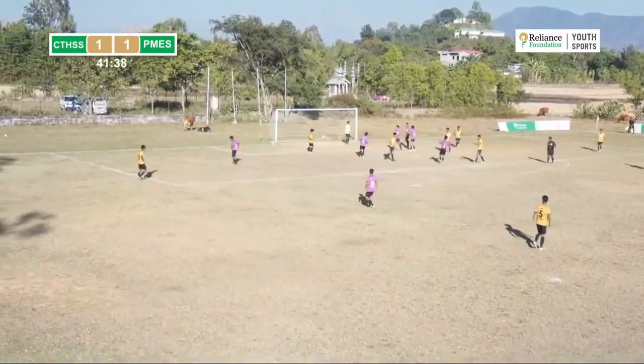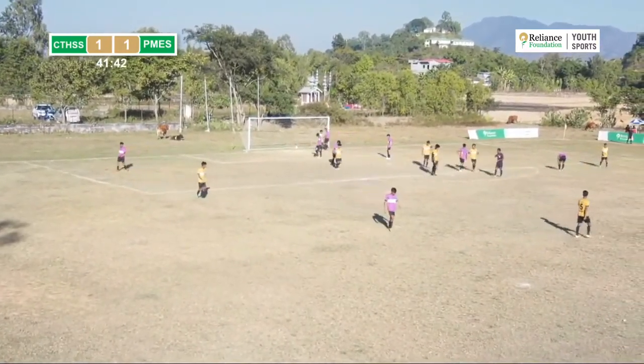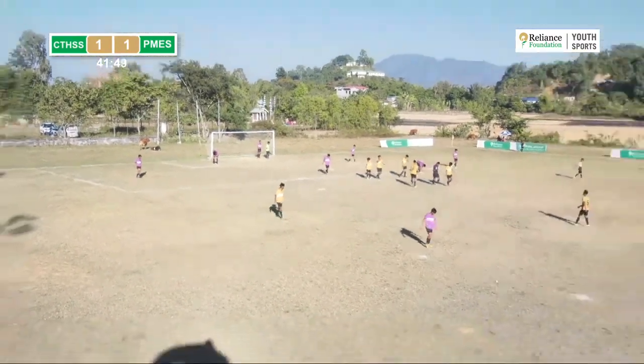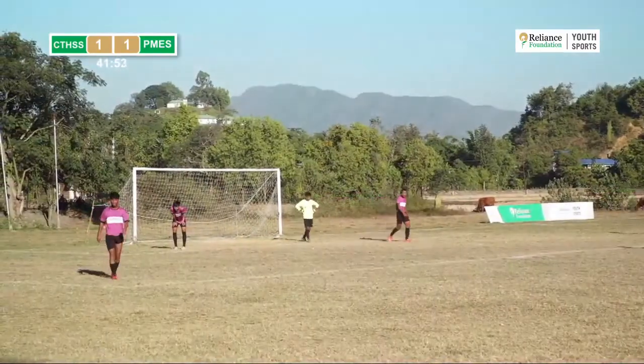And that's Pakchao once again in the attacking position, and they find the back of the net. Once again, that passing around of the ball to find spaces, find the free teammate, has yielded result for them. What a time to score.